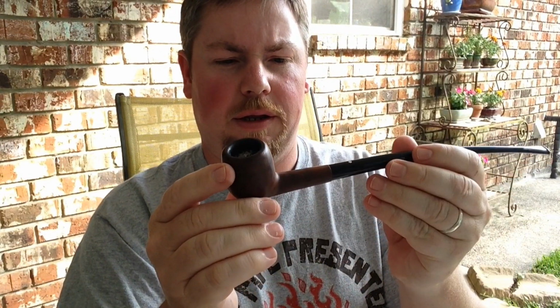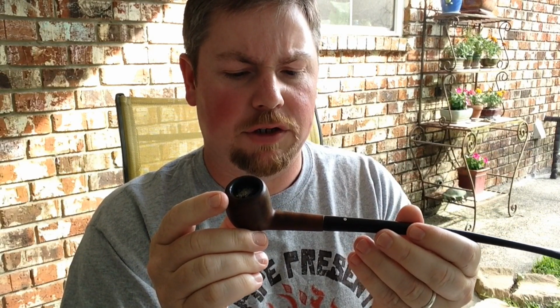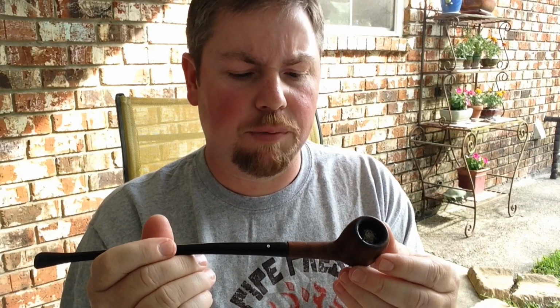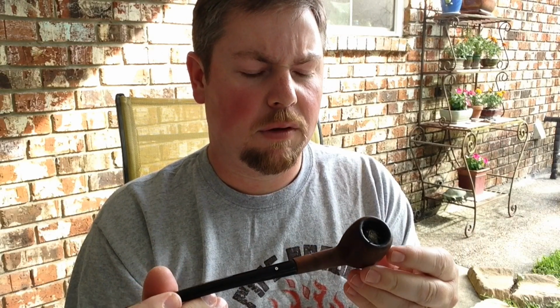It is really light. It is made in France, English finish, 1R, the hood briar. And I picked this one up because it had really good grain. I kept it because it smokes really well. It's very light, and the same as whatever I put in it, it smokes fantastically.